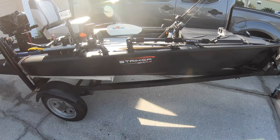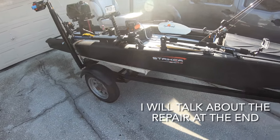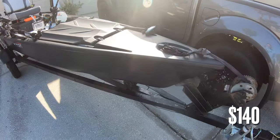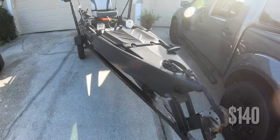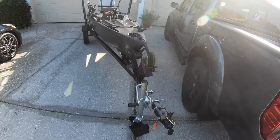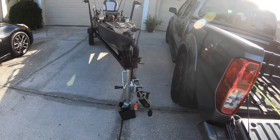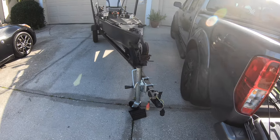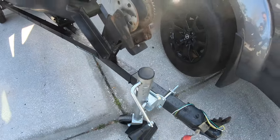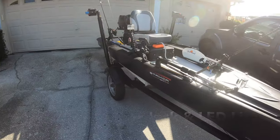But again, I was lucky enough to find this used trailer for a very good price. It needed some repairs, but when I found it, I found this trailer for $140. Yes, you can find trailers right now very pricey. I see them for $300, $400, $500, and even more. But something like this, as soon as I saw the guy, I think he had it for $140. I added this wheel on the front. I also added new lights on the back.